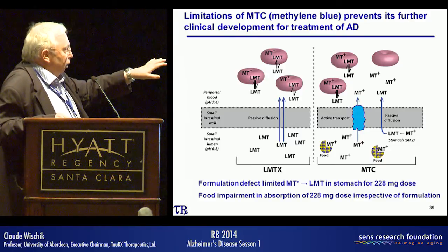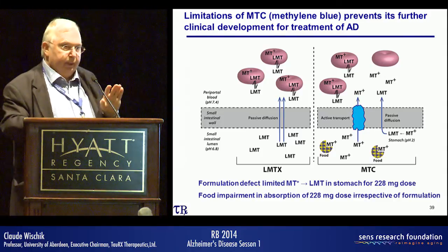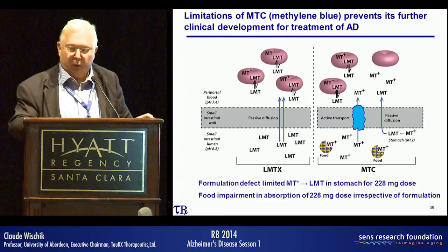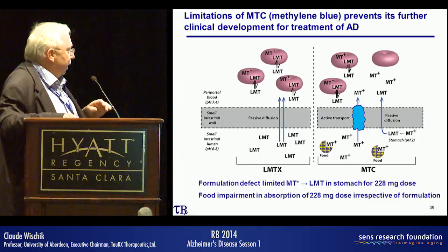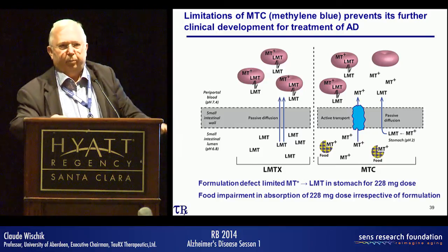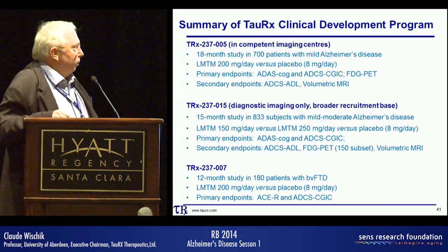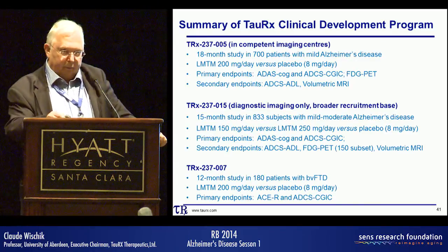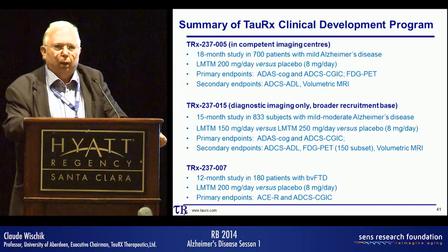So the absorption of the MT plus moiety is quite complicated and has taken quite a lot of work to figure out. But we've now finished that, and we're putting that out into the public domain. LMTX is much simpler. It's simply absorbed by passive diffusion. So going forward, we're now running 3 big global clinical trials.